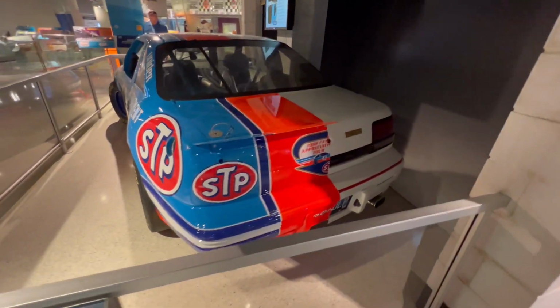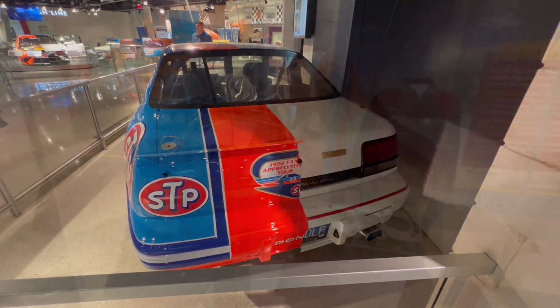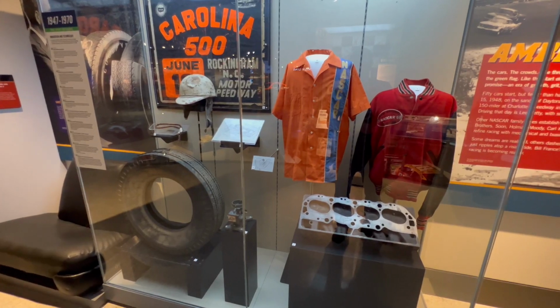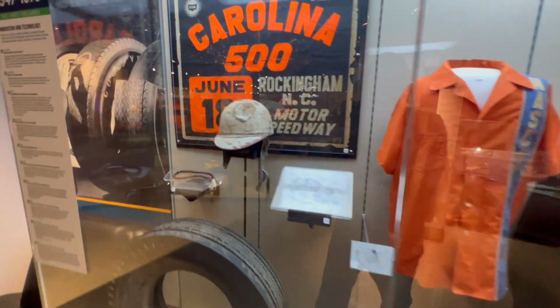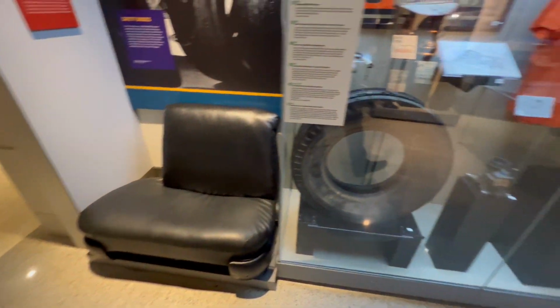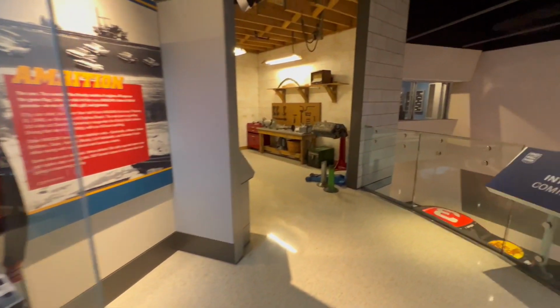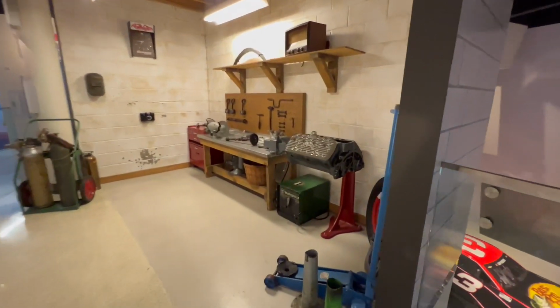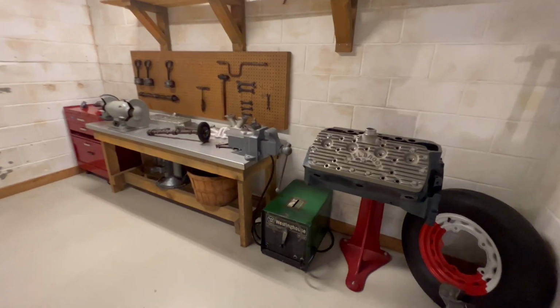Just some subtle differences. Racing is a dangerous sport and always will be, but it is amazing how far they have come with technology: seats, restraints, helmets, the car itself. It's crazy stuff. And over here, we're gonna step back in time.